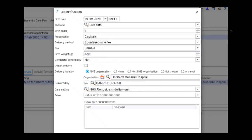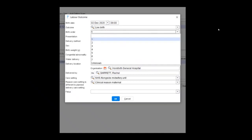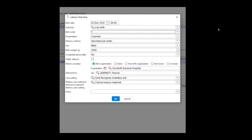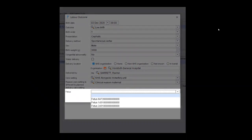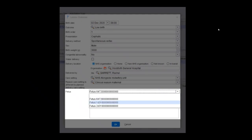The user can then log the outcome. The details required are based on data needed for the MSDS and allow information to be recorded about live and stillbirths as necessary. Just so you can see it, when recording the outcome for a multiple birth labour, the user must record the birth order and link the outcome to the correct fetus. Linked diagnosis codes are displayed to assist with correct logging of birth order. These are mandatory fields as the data is required for the MSDS.